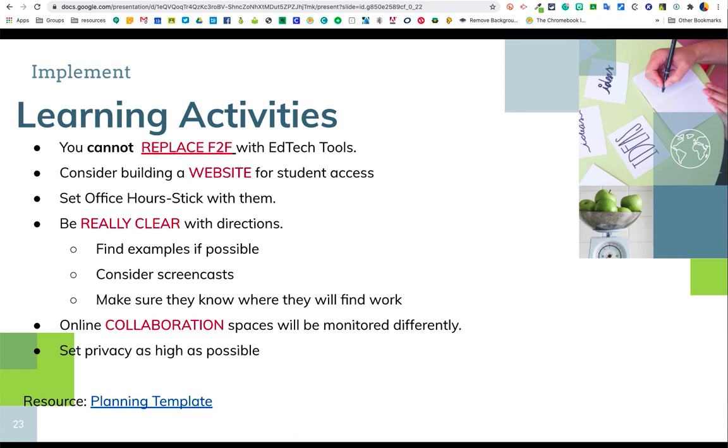Consider building a website. That's one great way to help students with access to any type of learning that you're doing. But if you're using an LMS like Google Classroom or Schoology or Canvas or Blackboard or any other type of LMS, that could also serve as the website for student access. Again, set your office hours and stick with them. Be super clear with directions.